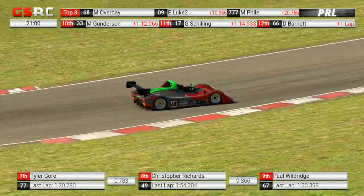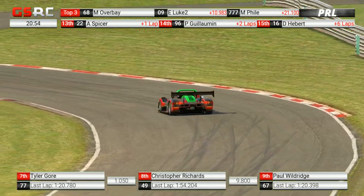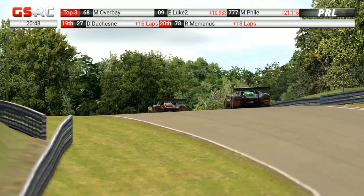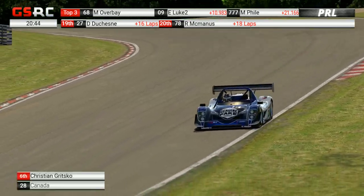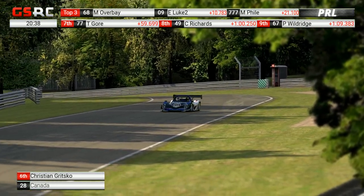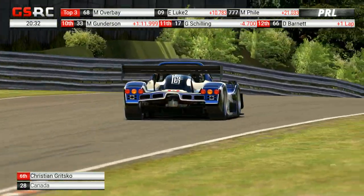It's been a bad day for Christian Gritzko. He had yet another spin, another one in Surtees, but this time he did not hit the wall. He simply backed it up into a cone and then took off once more. He's currently sitting in sixth. I think that's spin number three or four. I think four, actually. I lost count, to be honest. Yeah, unfortunately, that's not a good thing if we start to have trouble figuring out how many times you've been turned around.